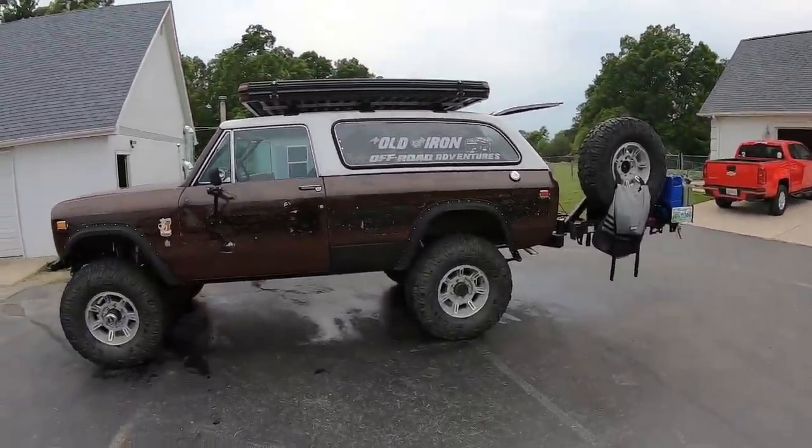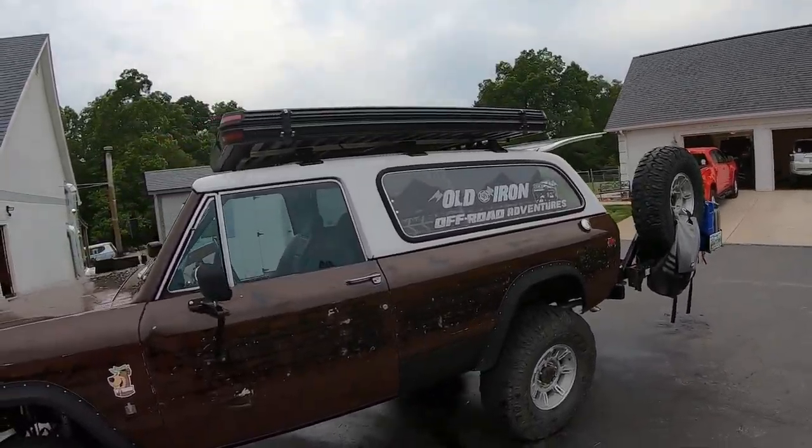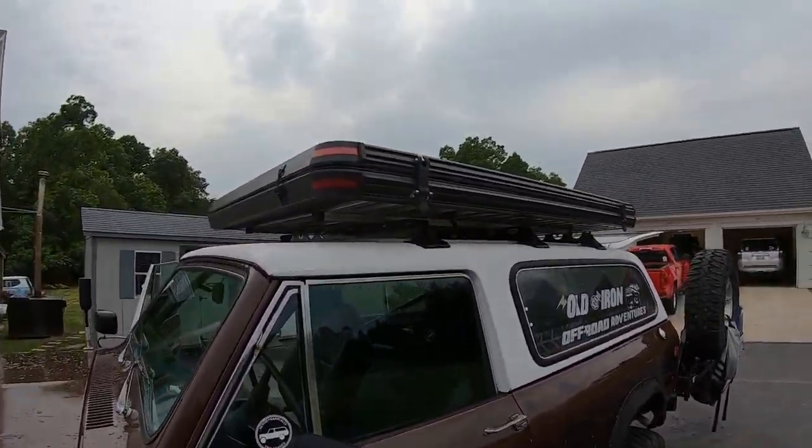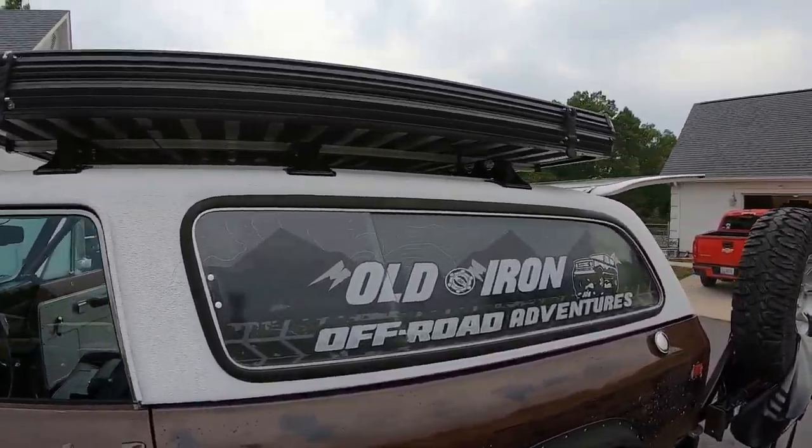So we are actually to the point where Yogi is finally built out and kitted out the way that we want him. We have the Odyssey rooftop tent mounted. We had Randy at GRC blast out some custom roof rack mounts for the tent. The idea with the roof rack and the tent was to keep it as low profile as possible.